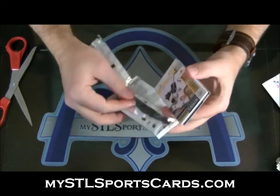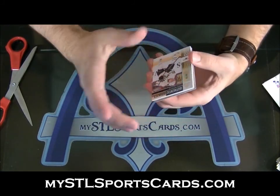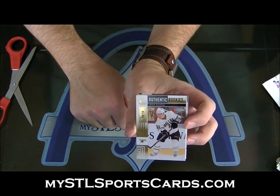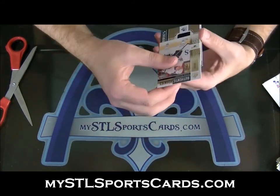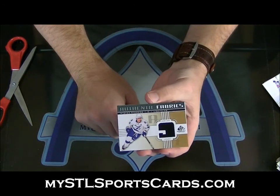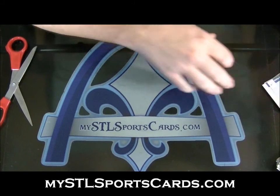Yeah, it's going to be ridiculous. That's my only idea so far. Number 50 of 50, authentic rookie for the Stars, Colton Sebois. For Dallas, Trap Star, nice. And for Tampa Bay, there he is, Steven Stamkos. Authentic Fabrics of Stamkos for the Lightning.